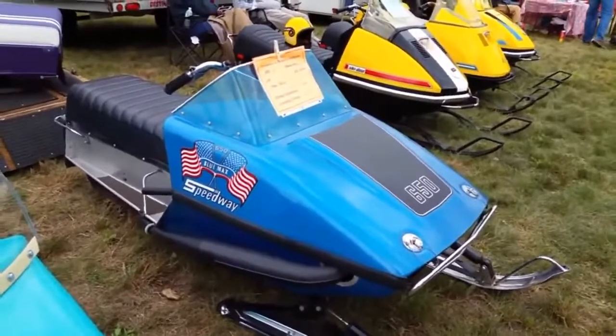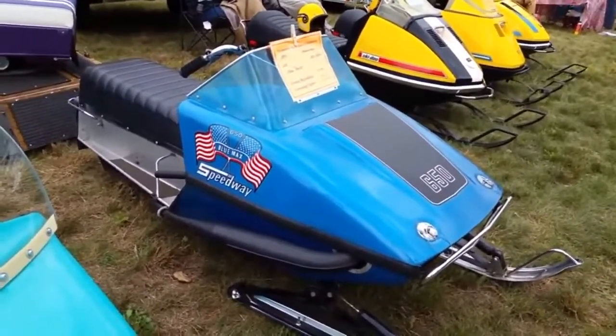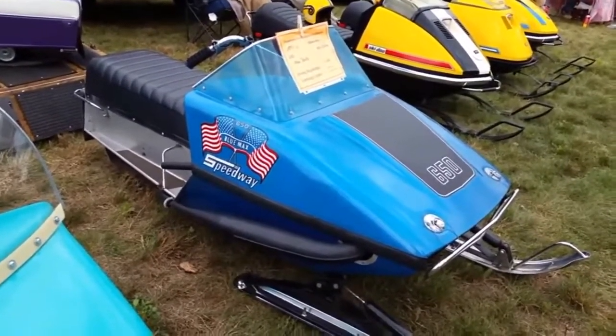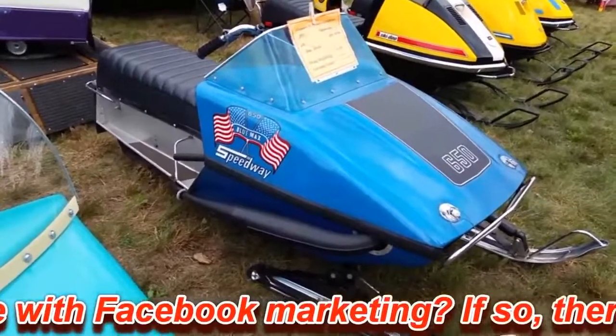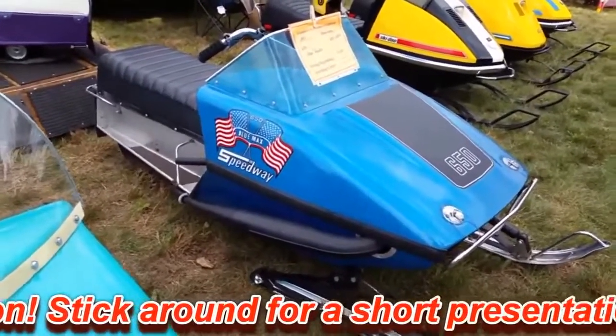This is my 650 Speedway 1973 3-cylinder Kohler triple. It's kind of a unique sled. They didn't make too many of them. It took me quite a while to find a nice original example. I've always liked blue, and it's one of my favorite sleds. That's about it on that.